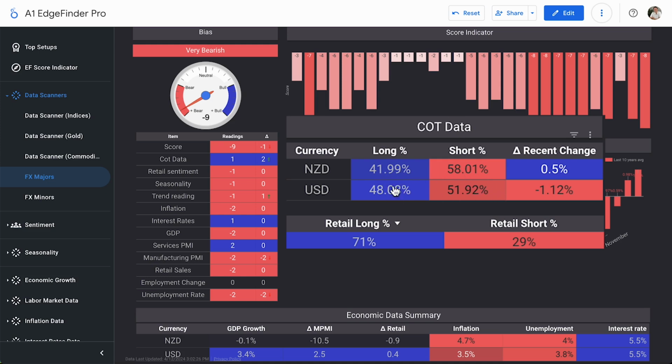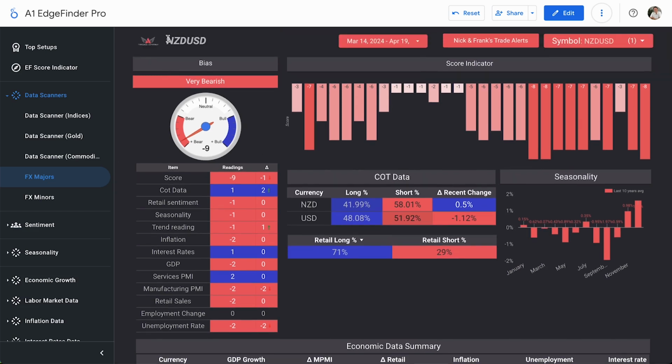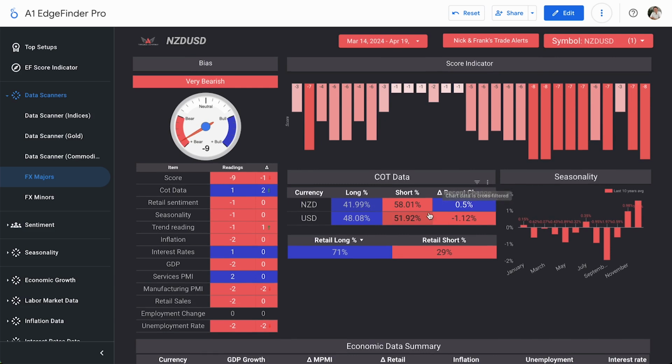Now you may be asking yourself, why does it have a +1 score? Well, that would be because the New Zealand dollar recent change is positive and the US recent change has been negative. And we're looking at NZD USD. So we see positive for our front currency, we see negative for our secondary currency.